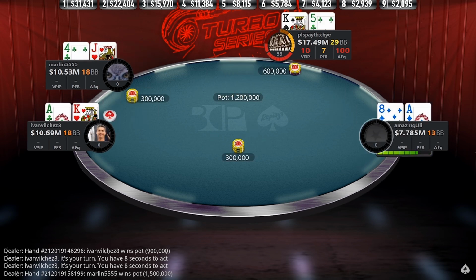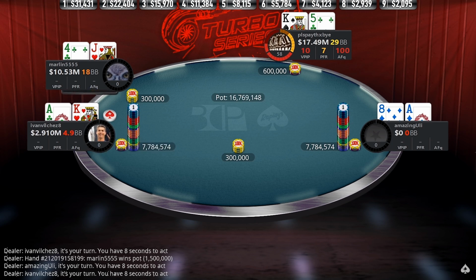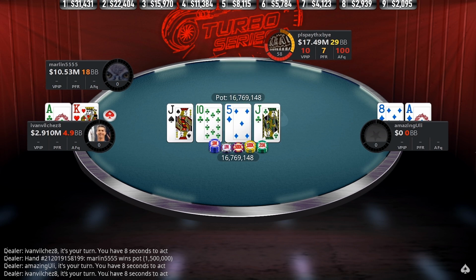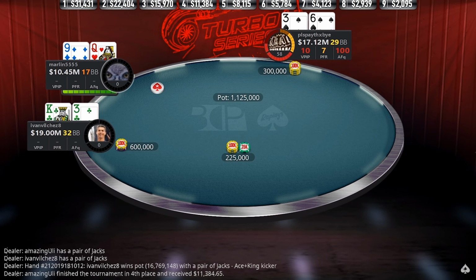Ace 8 suited for Yuli. This might be an all-in. Does stick it all in. Ace king for Ivan. Yuli gonna need some diamonds, some 8s. Some of the straight outs are dead with the 5 and the 4. Diamond, no. Chop outs don't come. Ivan gets the W.